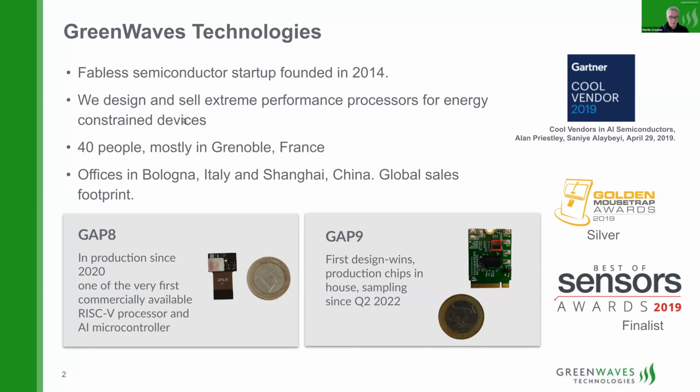So let's start off with who Greenwave Technologies is. Greenwave Technologies' business is making chips. We're a fabless semiconductor company, which means that we design the chips and then they're made by a production company. Our focus is on processors capable of very extreme levels of performance in very energy-constrained devices. We work in devices like hearables, where the battery is super small and has to last for a day or something of that sort. We also work in products where the batteries are bigger, but the product has to last for years.